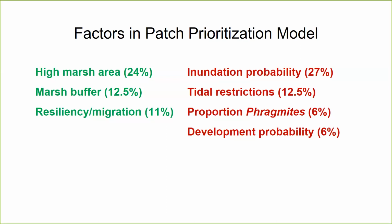I won't go into that more, but that's a data layer that people can get through Databasin and learn more about. The proportion of the patch that's in Phragmites currently, and the probability of development in the landscape. You can see those last couple have a fairly small weight in the model.